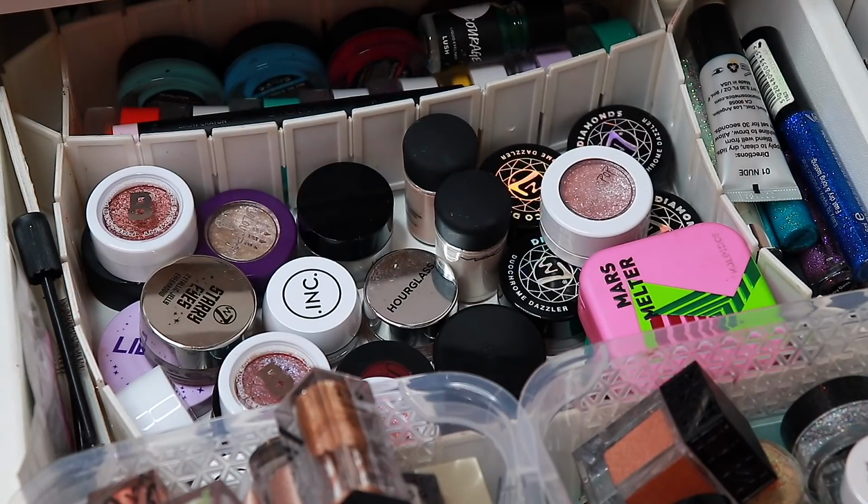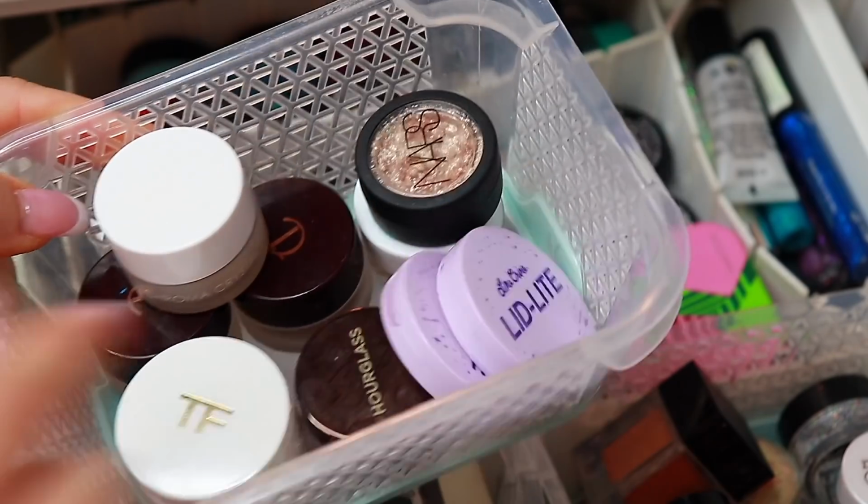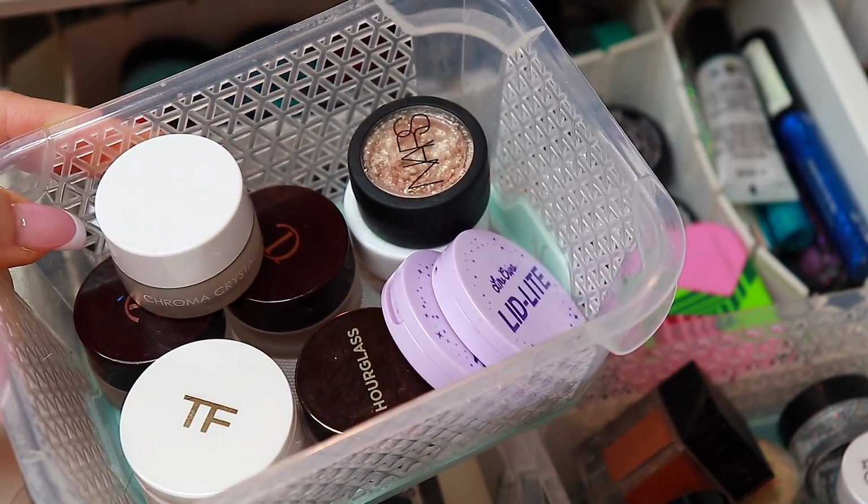But I think that is all the pigments that I'm gonna go with this time. So I feel like we have curated ourselves a little bit of a basket here. I have some of my favorites, I have some new ones, and I'm just excited.